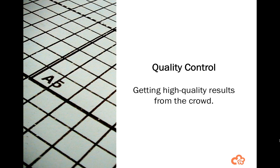So, quality control is really the thing that sets different providers of crowdsourcing apart. It's very easy to get access to an extremely large workforce. It's much harder to then turn that workforce into quality results.